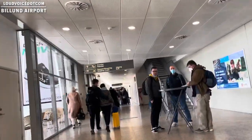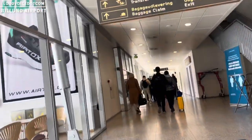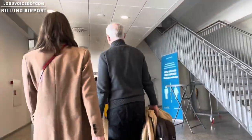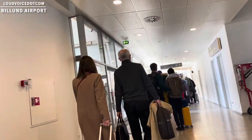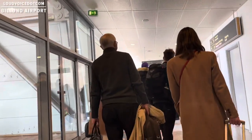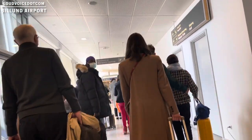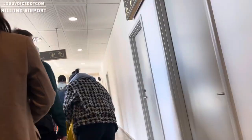And actually, this is the first time I'm traveling through this airport. And it's fun to see different parts of Denmark as well. Because as you know, I do usually move through some bigger places. And this queue is all of us moving through immigration.